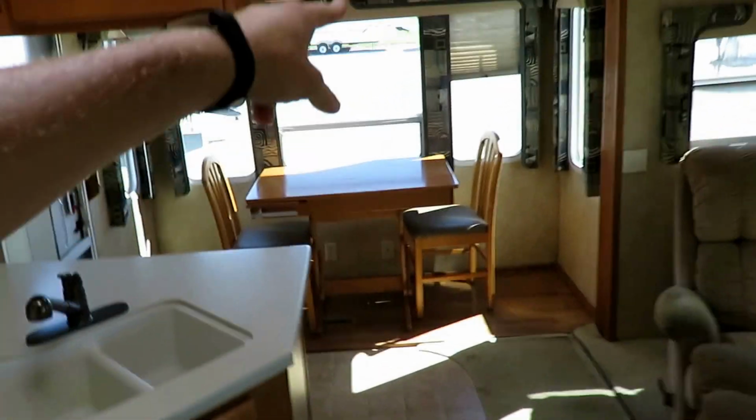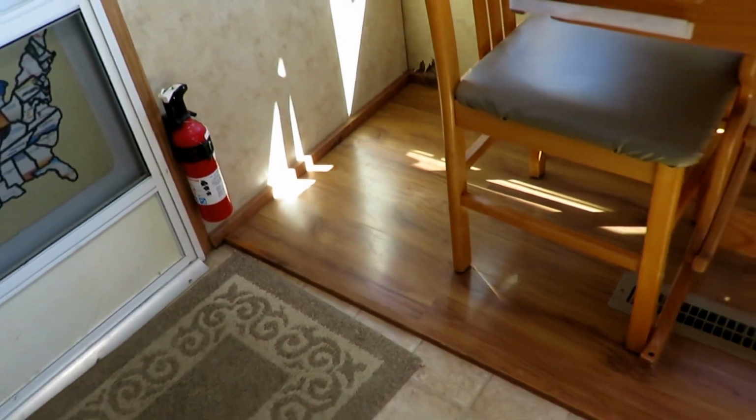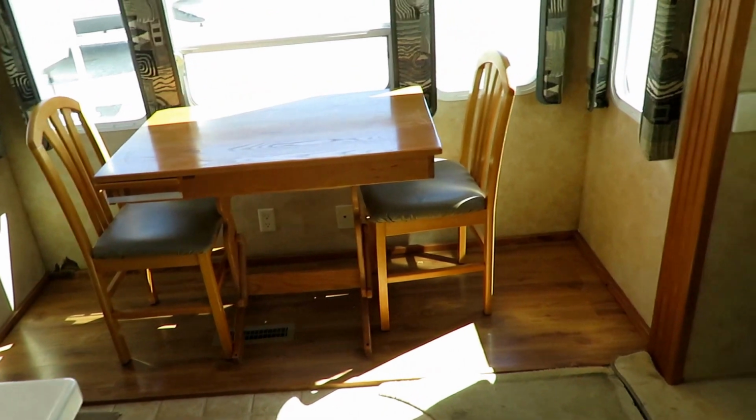Again, there has been water penetration in this rear area. I never tried to hide that or anything. You can see that again, it does not leak currently. It had in the past. They'd put new flooring down in that area. There's still a little bit of peeled wallpaper from that, but it's cosmetic in nature.